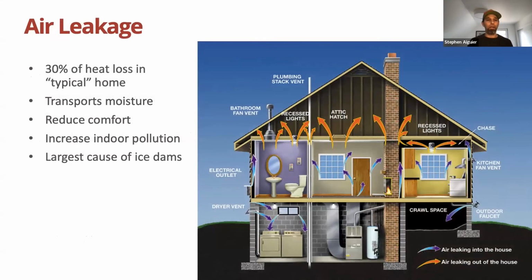All right, air leakage. 30% of the heat loss in a typical home happens through air leakage because homes are very air leaky. So a lot of energy leaves. There's a lot of energy in that vapor too. Water has a really high specific heat. It can hold a ton of energy, more than just dry air. So you're going to have a lot of moisture transport. If moisture hits a cold surface, remember, there's condensation. So if you're condensing on exterior sheathing, that can be a real problem if that continues over time, right?